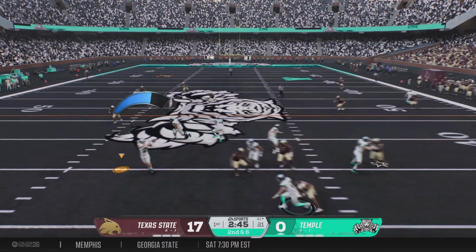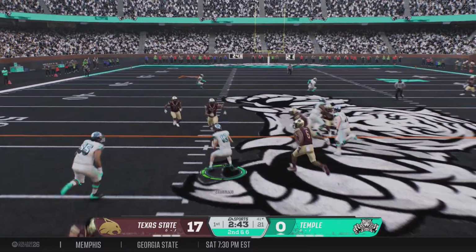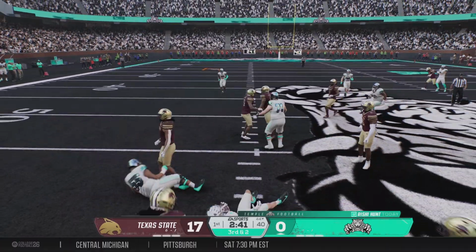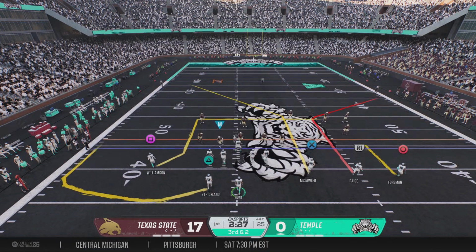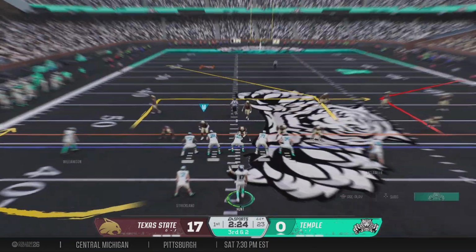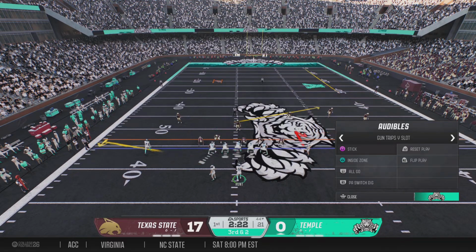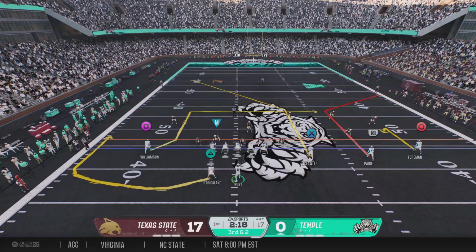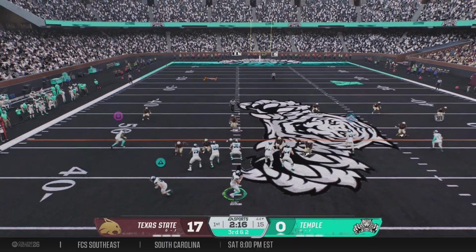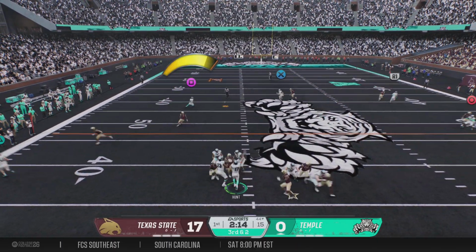Back to pass. They're setting up the screen. Didn't have much room to run and not a whole lot of help. Short gain there and still plenty of ground to cover for the first down. Third and short from the 44, and we might know if they plan to go for it on fourth down by what they call here. They'll try to get the first through the air.